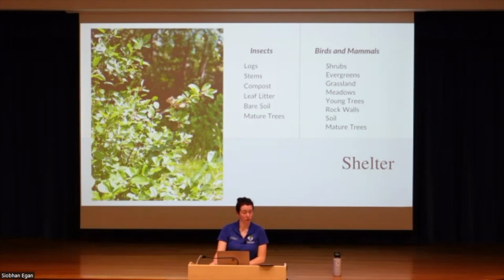If you have room for meadows or grasslands, that's fantastic. If you work with other properties that are bigger than your own, encourage them to plant for pollinators in their meadows. Young trees are also good. We also want to plant more trees. And rock walls are habitats that I think a lot of people don't necessarily think about, but they house lots of rodents and snakes. That's why I always tell kids not to climb on the rock walls, because you could be crushing somebody's house and you just don't know.